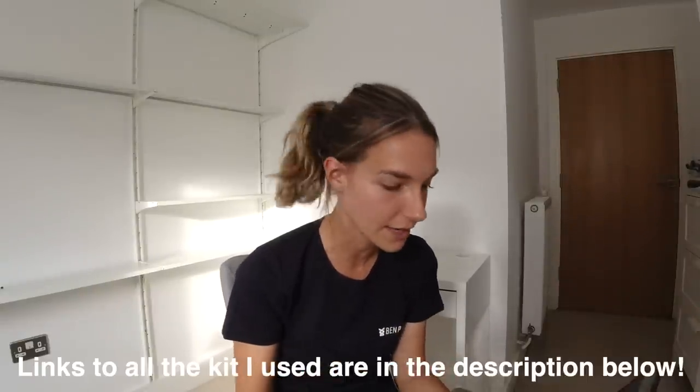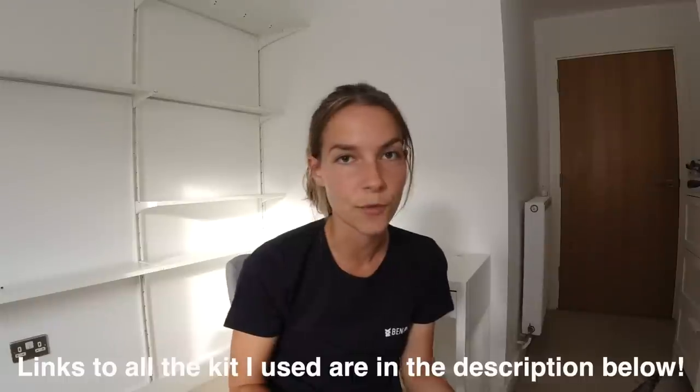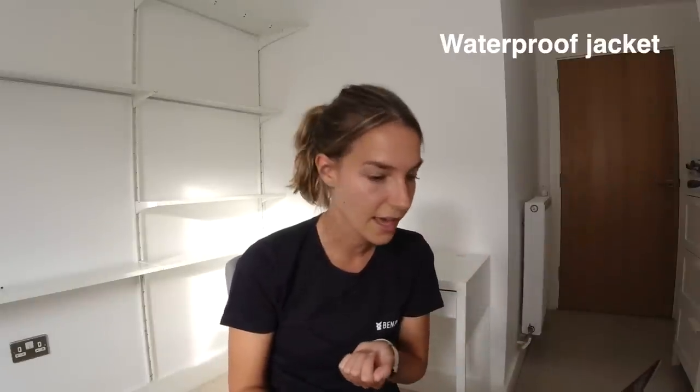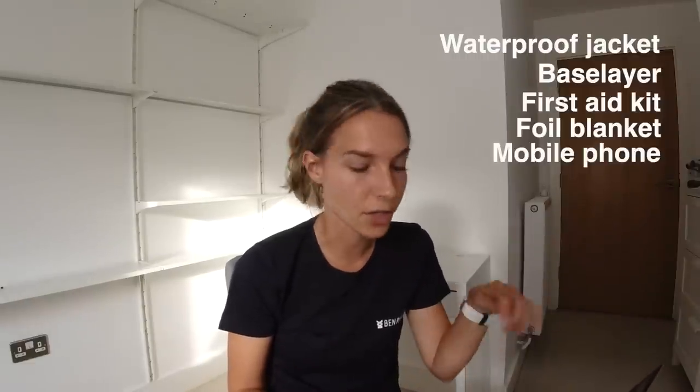In terms of kit, I just wore my normal trail shoes. Obviously, if you're hiking, you can wear your hiking boots. And then I just took my normal emergency stuff. So in my pack, I had a waterproof jacket and a dry bag with a spare top, first aid kit, foil blanket, and mobile phone. I'll put everything down in the comments below.